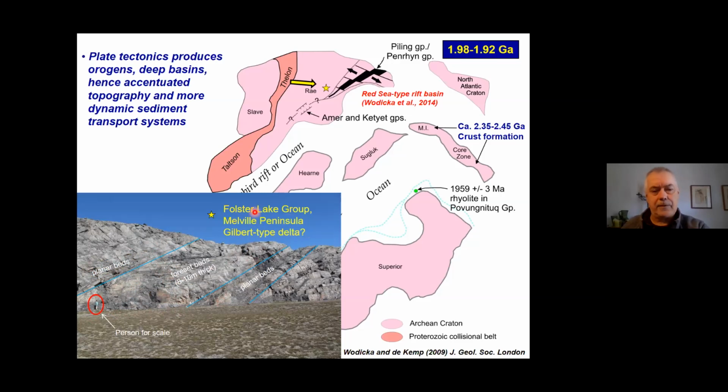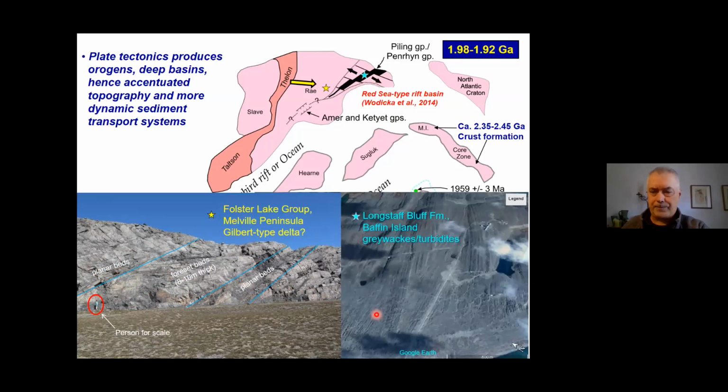So it could be a Gilbert-type delta or something like that, but high energy, flowing from west to east. And it was actually filling the Penrhyn Group basin. And what happened here, here's an air photograph of the Longstaff Bluff Formation. It's actually a Google Earth photo showing the greywacke turbidites. And right here for scale, you have a radar station, the Longstaff Bluff radar. So amazing, very nicely preserved folds in greywacke.